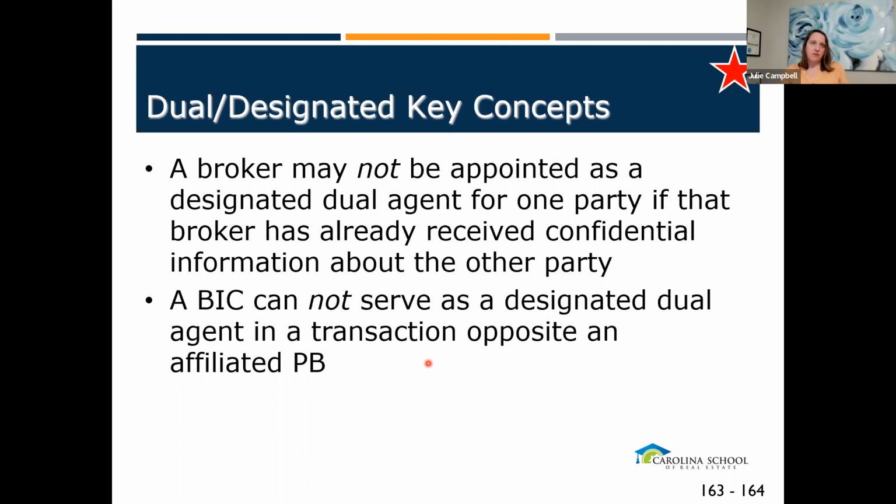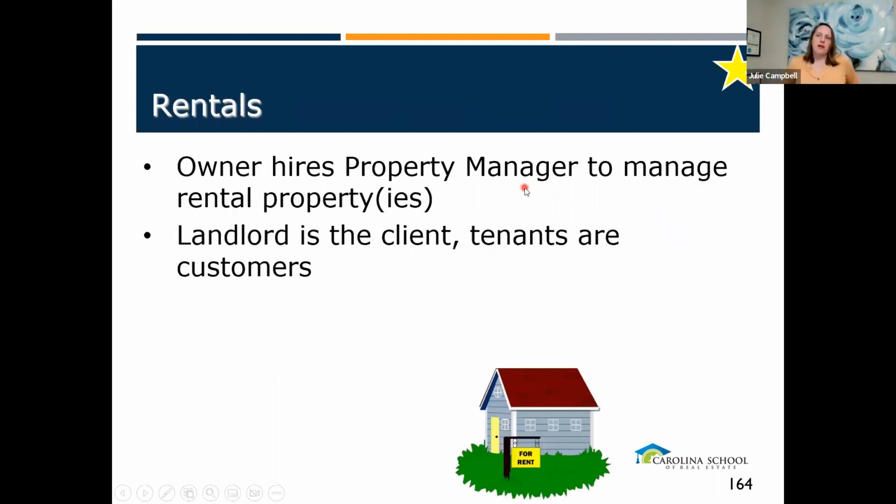The last type of agency relationship that we're just going to briefly mention is the relationship in rentals, the relationship between the owner and the property manager. The property manager is the broker, and the owner is hiring the property manager to manage their rental property, to manage their investment properties. It's really rare for a tenant to be represented in a residential lease. I'm not saying it can't happen. I'm telling you, what we see the most often, what is the most common, is that the owner hires the property manager to manage their property.